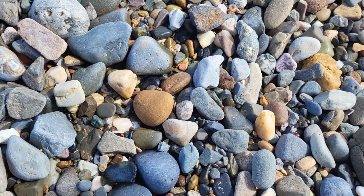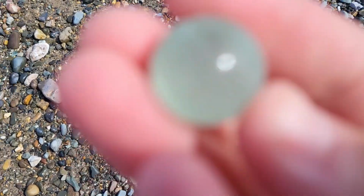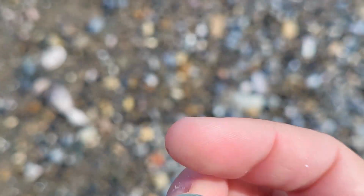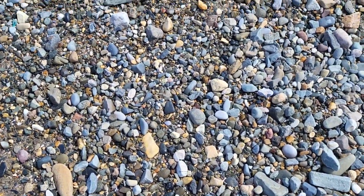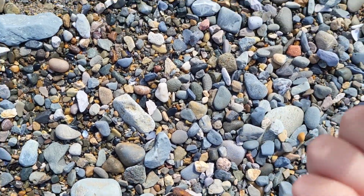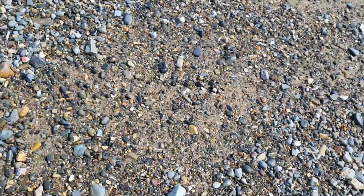There's another bit of green here, but it's not cooked enough. But look at that. Look at that. It's so frosty and it's so cute. And oh, it's just perfect. Oh, I better put it in my bag, but I don't want to not hold it. Okay. And this piece of green as well. I'll put them both in my bag so that I don't lose them.